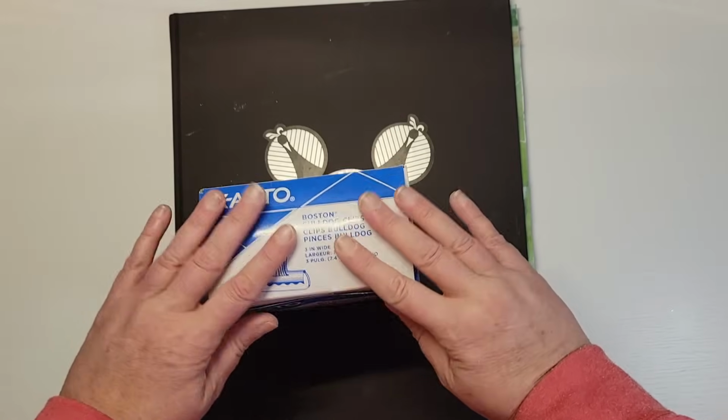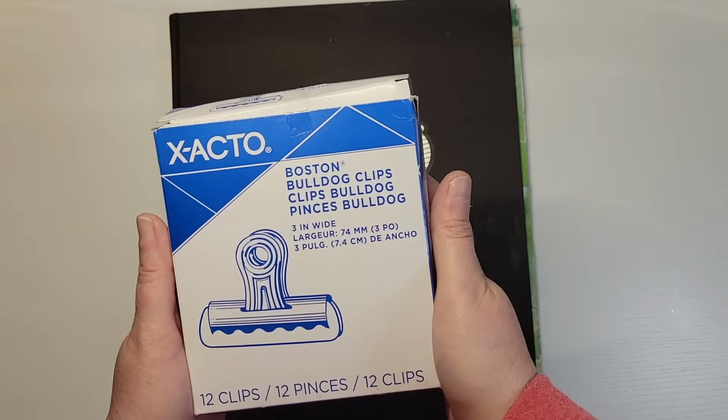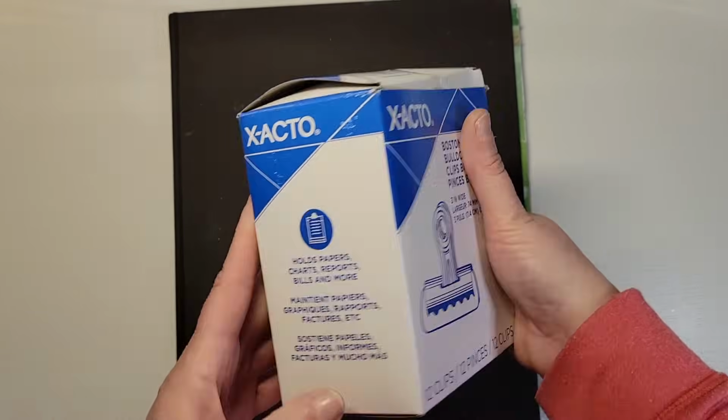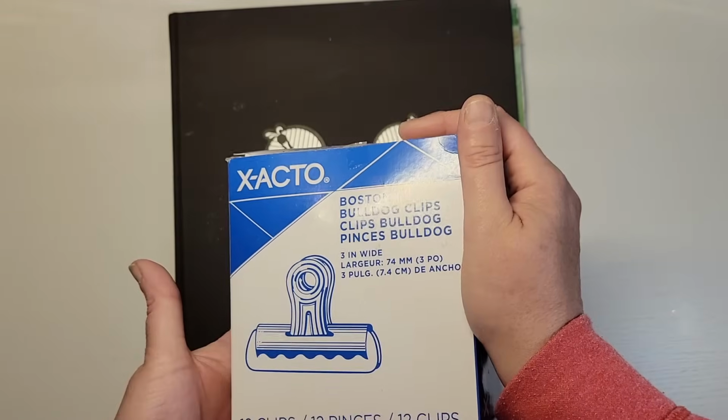But yeah, good sturdy clips if you are in need of these. It does help because some of the books just don't stay open, so it's nice to have something that actually will keep them open, and it's by X-ACTO.